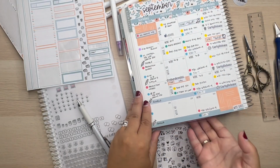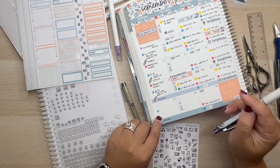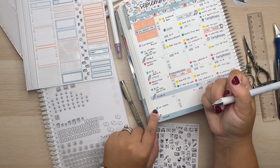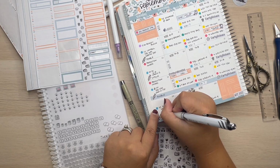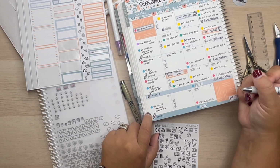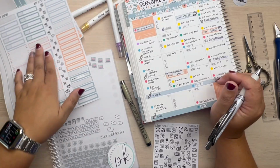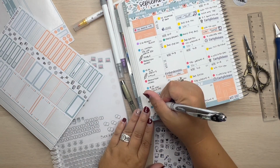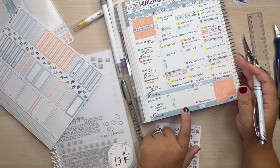And then we are going to go over right here, the 28th. We have a football game. And that one is home, so it's a verse. Okay, and that's 4:30 to 6:30. Arrive at 3:30. Okay, anything else? It is HOCO week. Let's use the gray one for that because it actually pertains to all my kids. And we'll write HOCO week. There we go.